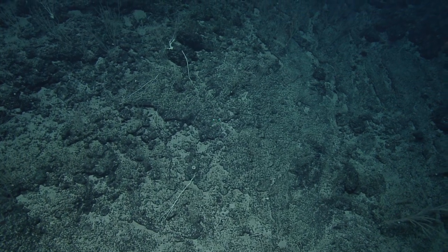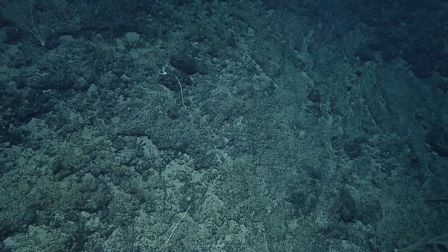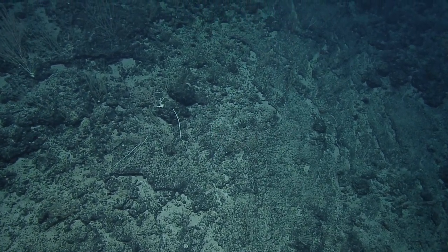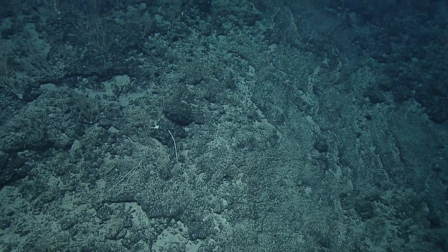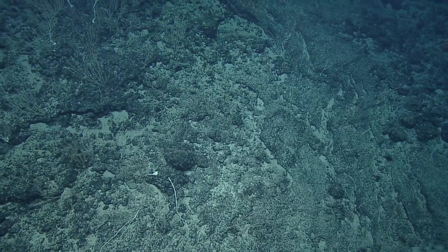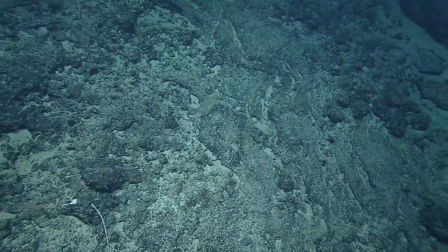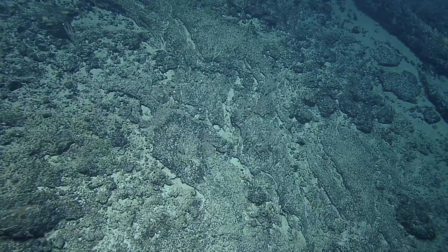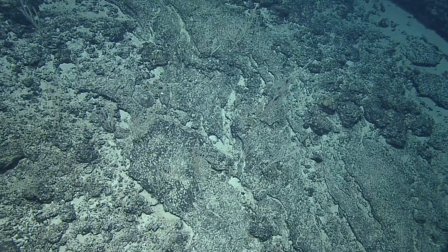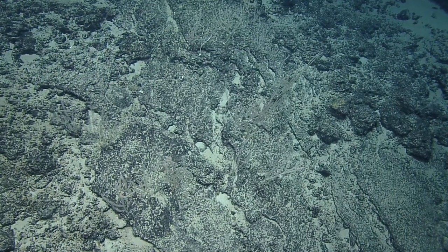Some of these dead bamboos might just be part of the life cycle. Also, it could be broken branches. Maybe some of this is loose rock, and so some of it has fallen down, and that would obviously take the bamboos with them. If they're on any loose pebbles or cobbles, they will just fall over. So that's another common issue here.